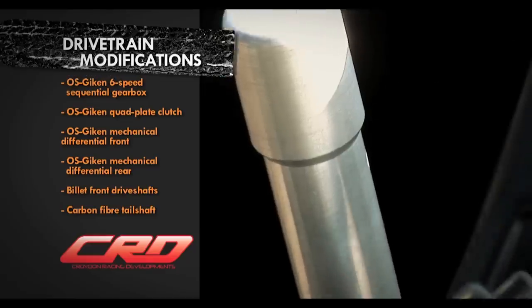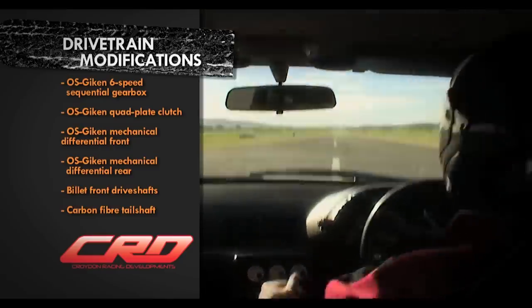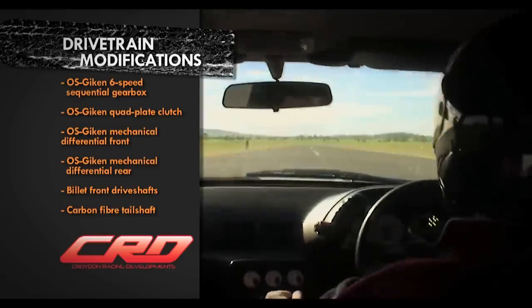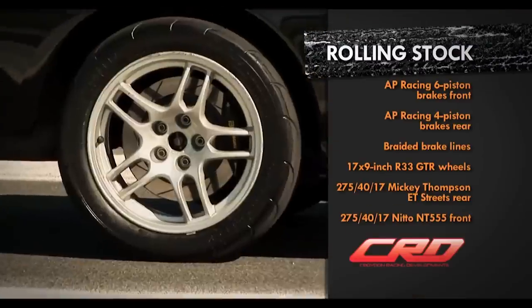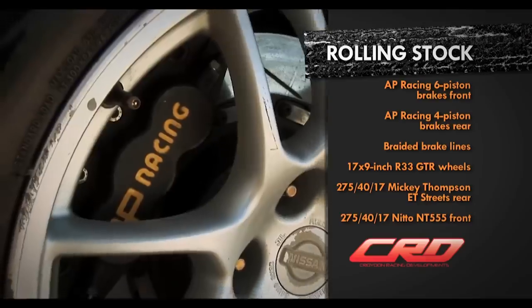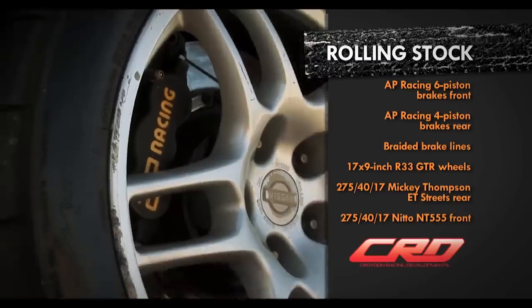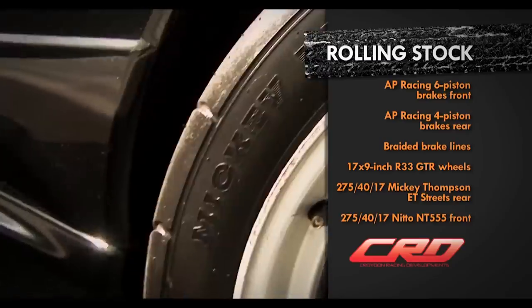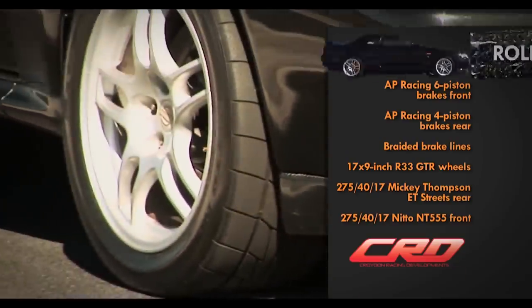An OS Giken sequential 6-speed gearbox, quad plate clutch, and mechanical front and rear diffs put the power to the ground. AP 6-piston front and 4-piston rear brakes make sure Jun can pull up after a run, and they are found inside 17-inch R33 GT-R rims, which are wrapped in Mickey Thompson ET Streets at the rear and Nitto NT555s at the front.